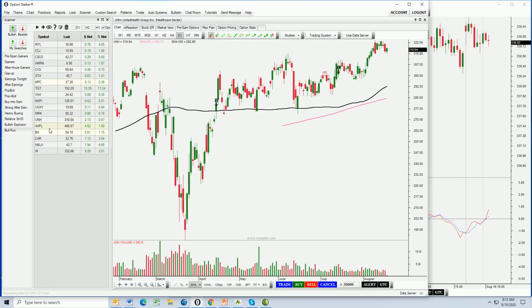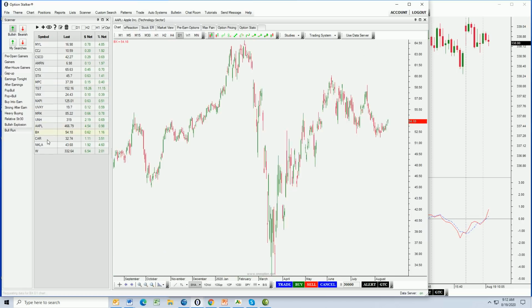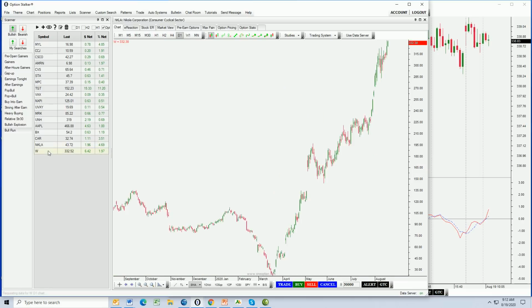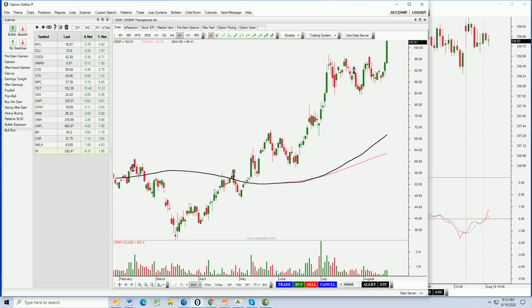You could see how it was grinding higher. Apple. I think we've got enough stocks to kind of take a look at right now. See if we can find some more. Oh, that's beautiful. There's a bullish explosion alert. CRSP. Yeah, love it. This is going to be a good one.